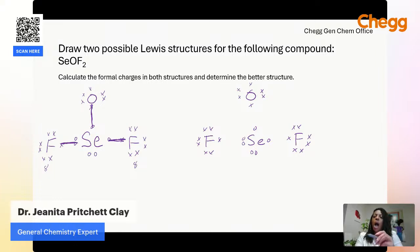Count the oxygen. Oxygen has 6 of its own, plus is sharing 1 more. So right now, oxygen has 7. And selenium, remember, started with 6. It's now sharing 3 more. And so it has a total of 9. Okay.